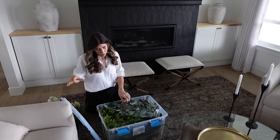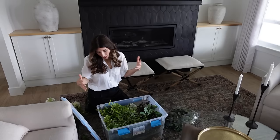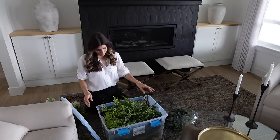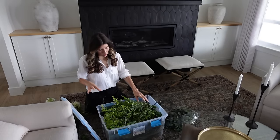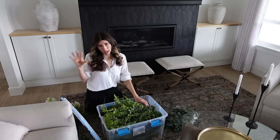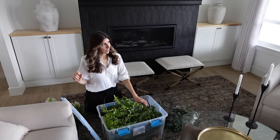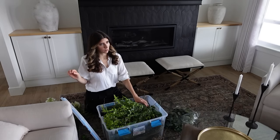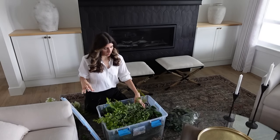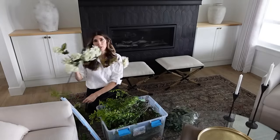I'm also trying to decide. Normally I have a plan, but since nothing is blooming yet, I kind of want to add cherry blossoms, but then it feels a little early for that even though it doesn't. I tend to just do greenery. I know, greenery again, but I really like to do just hydrangeas.